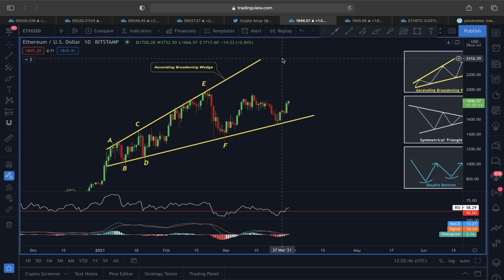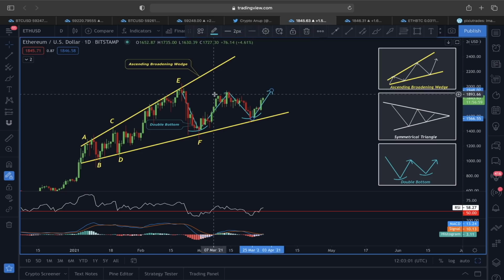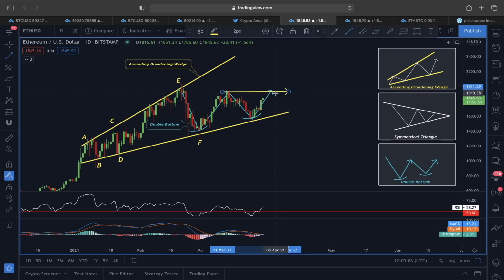But if you say, hey, no, maybe we could also see a double bottom scenario playing out, because right now this here, left leg, neckline, and again the right leg. So this formation here, what we are seeing, could actually also be an important line to break, because this here is going to be the neckline area.